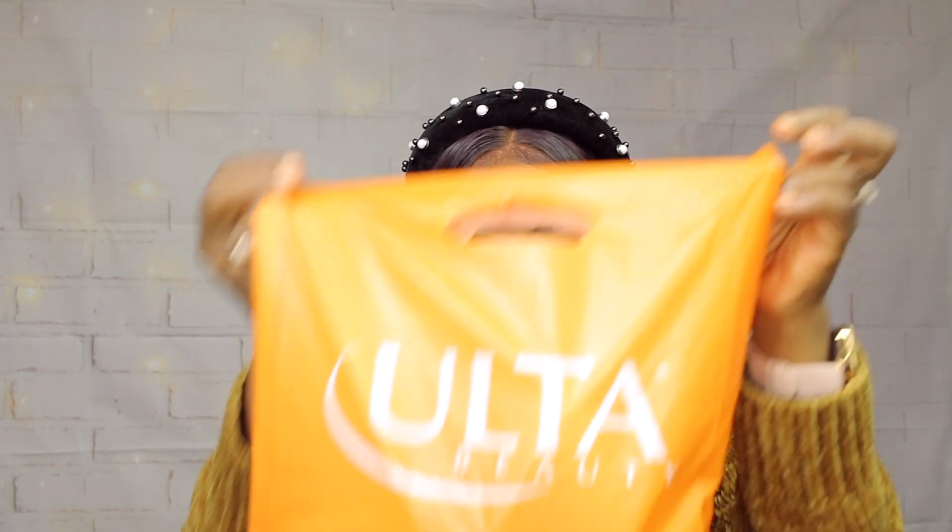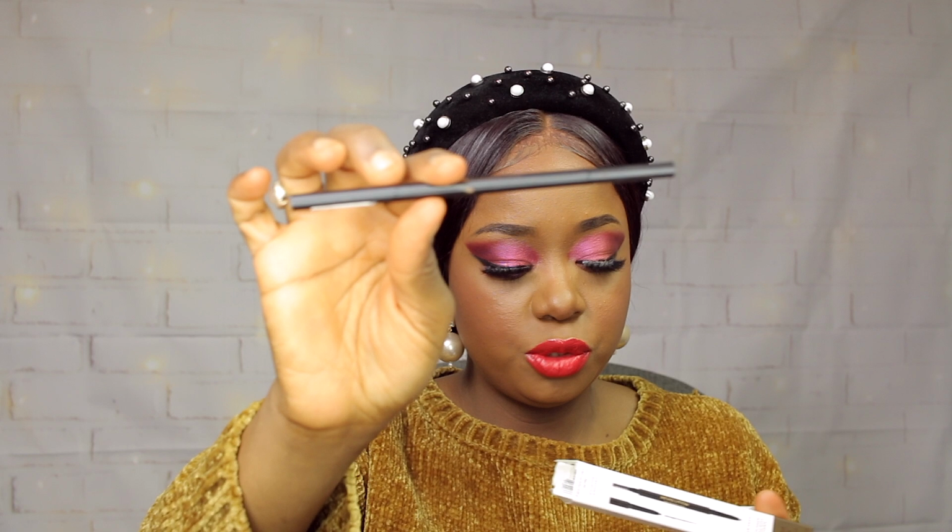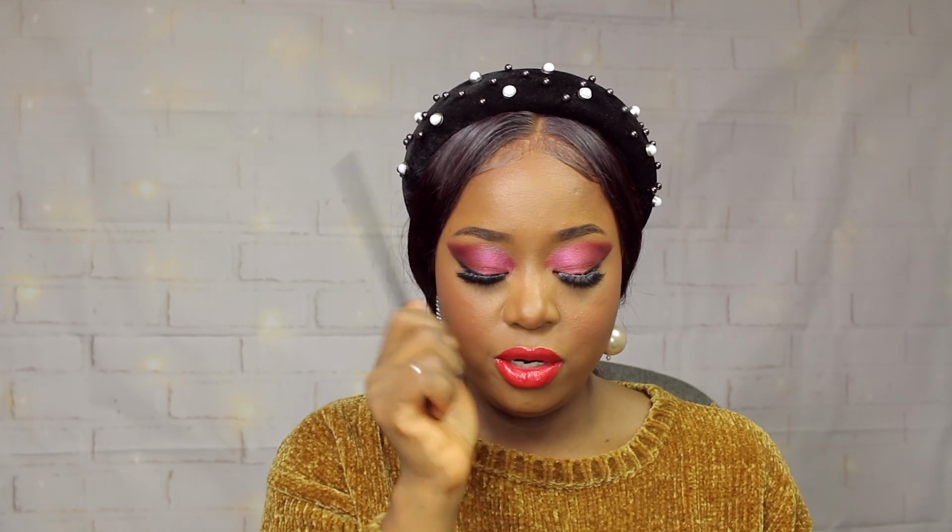Now, let's get started. So, I went to Ulta, and I also stopped in Sephora as well, and I picked up a few things. Now, we are going to start with Ulta first. The first thing I picked up is this right here. This is a brow pencil by Makeup Revolution, and this pencil retails for $6, and that was what I used to do my brows today.